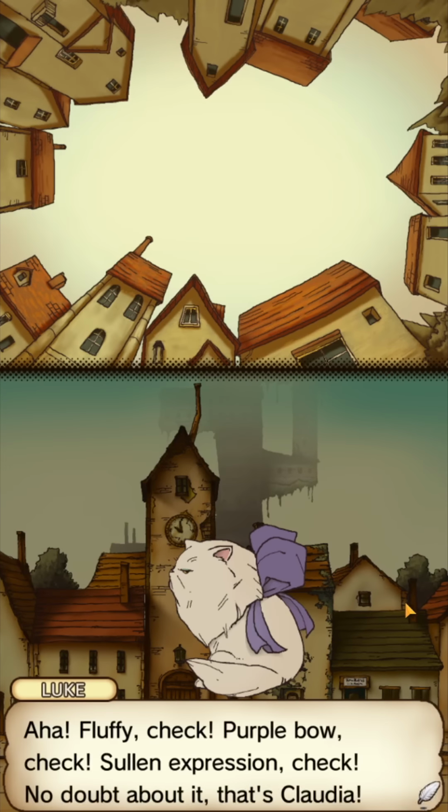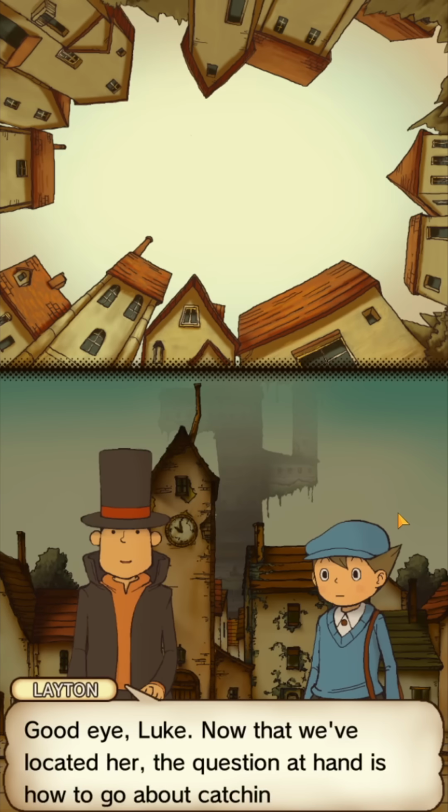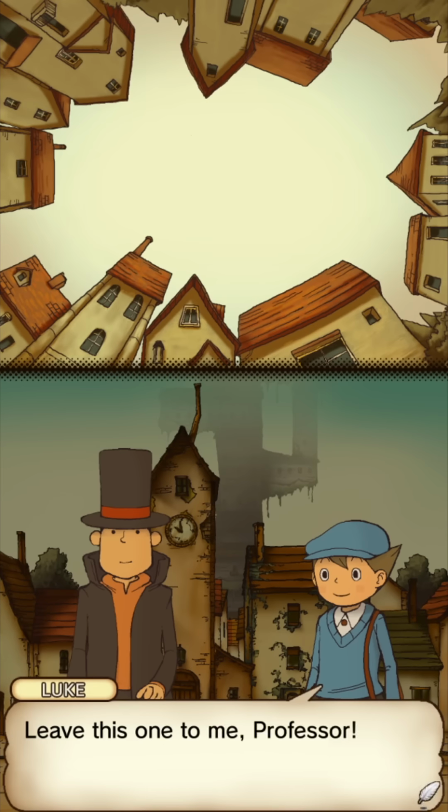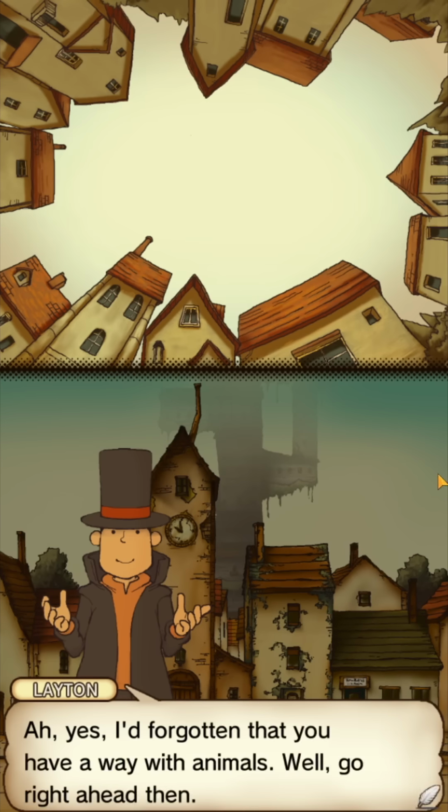Aha! Fluffy, check. Purple bowl, check. Sullen expression, check. No doubt about it, that's Claudia. Good eye, Luke. Now that we've located her, the question at hand is how to go about catching her. Leave this one to me, Professor. Ah, yes, I'd forgotten that you have a way with animals. Well, go right ahead then.